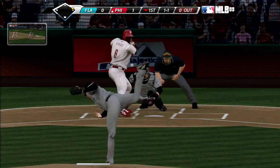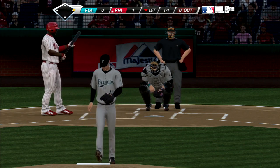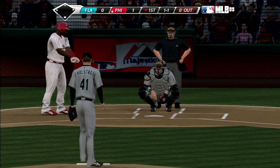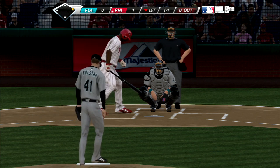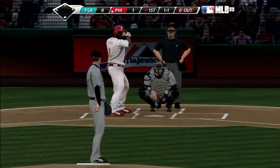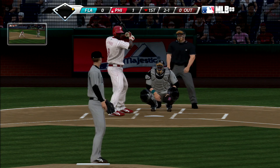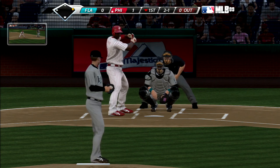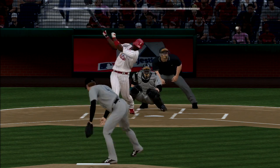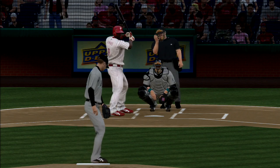Now the 1-1 pitch. And he misses, 2-1. And he doesn't want to turn around and give up another home run in the inning, so they're approaching this AB very carefully. Nobody out, runner on first. And just lucky to make contact on that one as it's chopped foul.